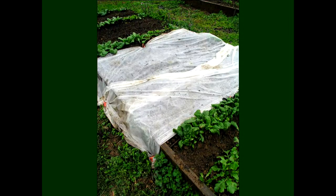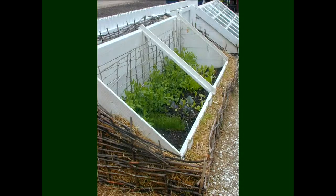Sometimes I have to cover stuff up with frost cloth to keep insects off of it. I want to do this sometime. This is Colonial Williamsburg. They used to have winter gardens. They would protect them with these south-facing things. They're called cold frames. And look how they did the woven fence with hay around it to insulate it.